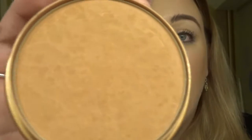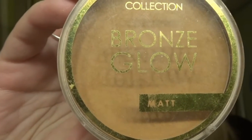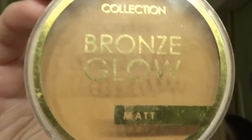Bronzer. I do use a couple of bronzers, but the one that I tend to go for most is this one, and the reason I can tell that I use it the most is because it's completely lost the pattern that was on it. It was a textured one, and this is the Collection Bronze Glow. It's the matte finish in terracotta, the shade number 1.